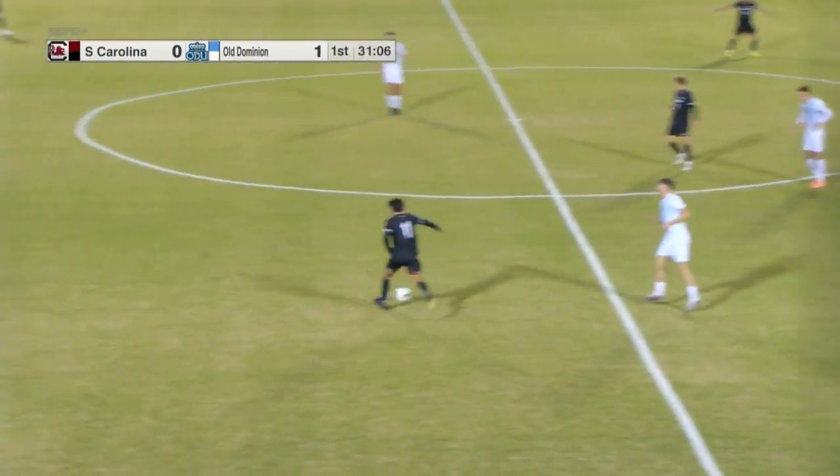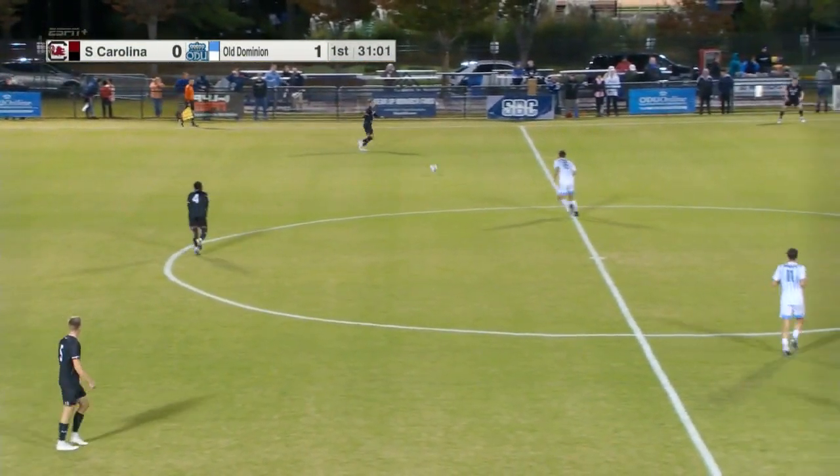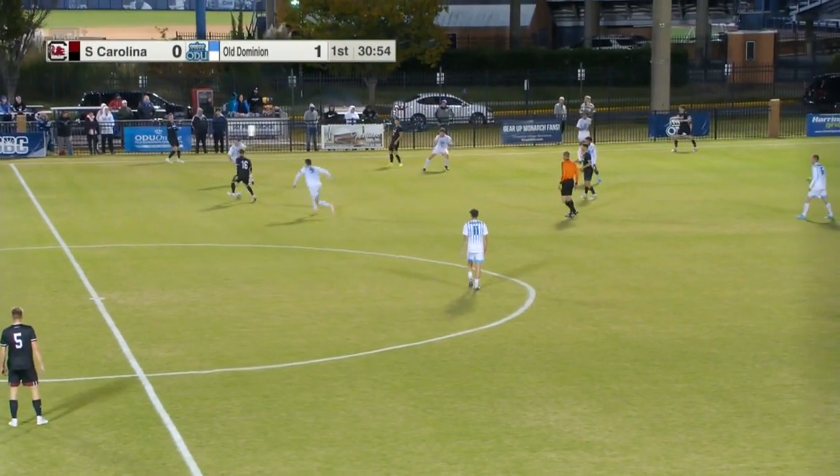We hit the 31-minute mark here in half number one in Norfolk, Virginia. Temperature in the lower 50s, probably going to reach into the upper 40s before we're done. Wind is not really a factor, negligible.